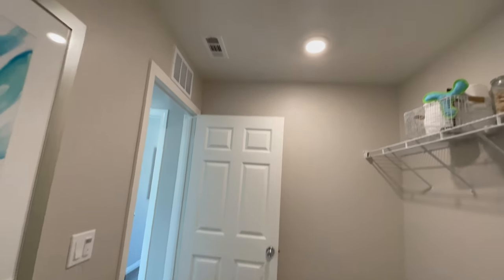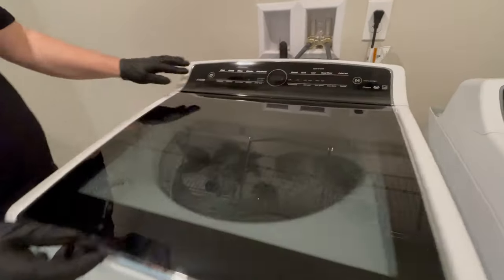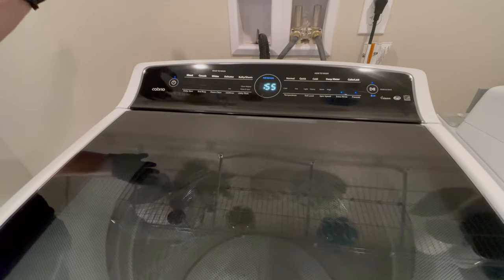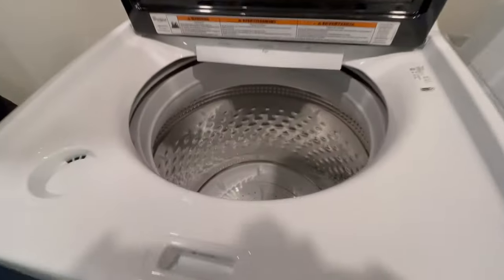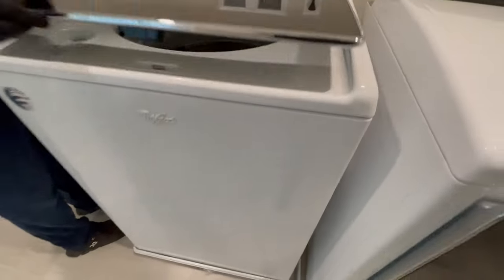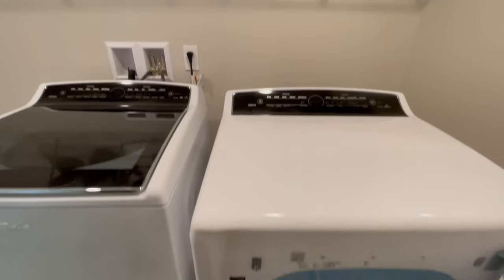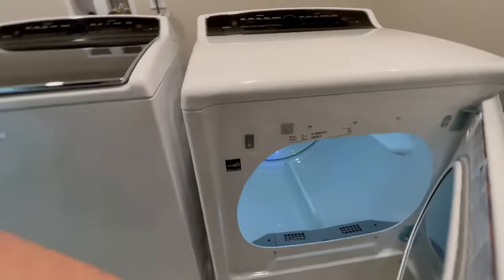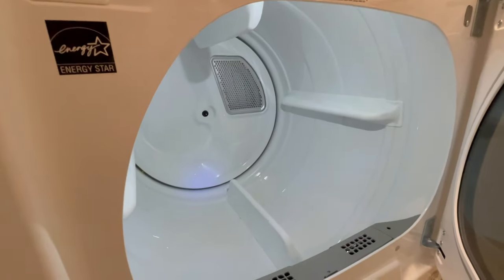So they went with, even though these are top load, these are very futuristic. This is not a standard top load. Ooh, wow, that is beautiful. And no agitator in the center, so you got a lot more room. Nice. Ooh, look at that dim lighting. That's a huge dryer, huh? Yeah, it is, actually.